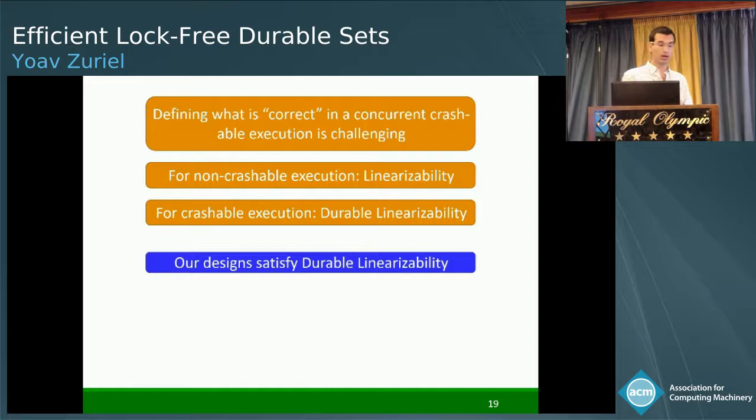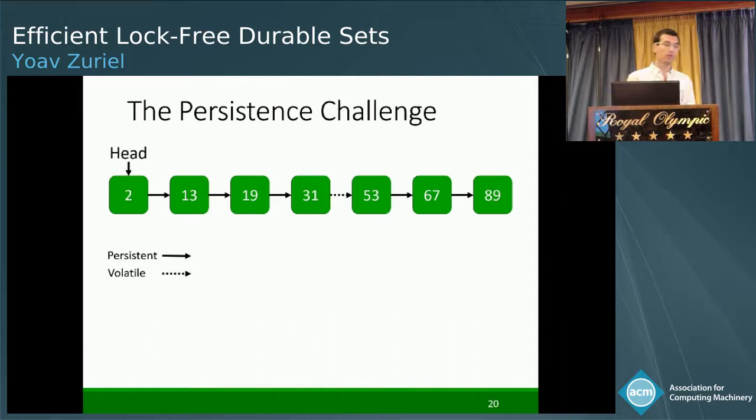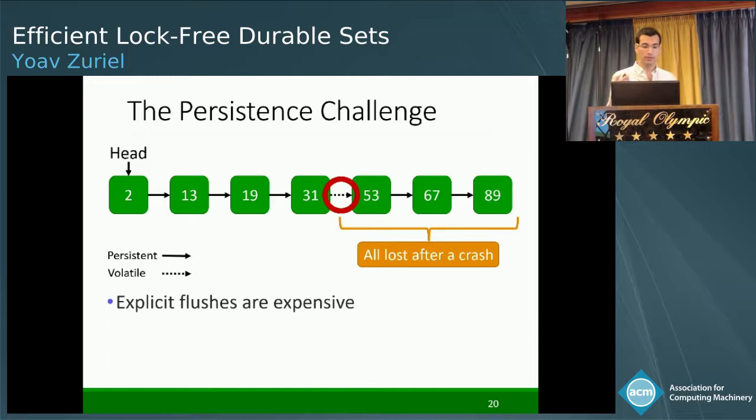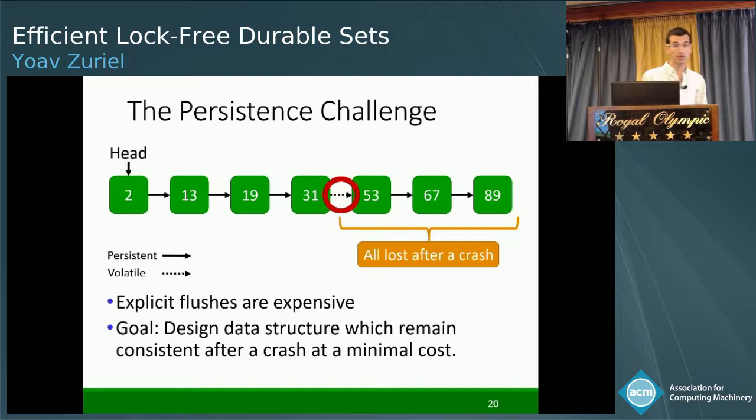So another problem that may arise when we do not persist data is we may lose data, essentially. So if, for instance, we have this list and one of the links, the one highlighted, is not written back in the main memory, about half of the list will be lost after a crash. And because explicit flushes are expensive, our goal here is to design data structures that remain consistent after a crash while having a low overhead.